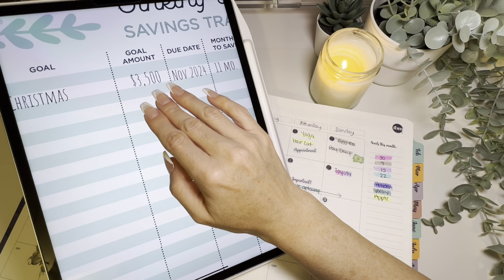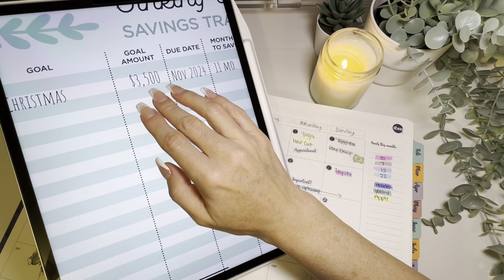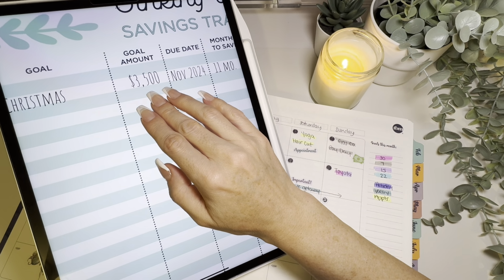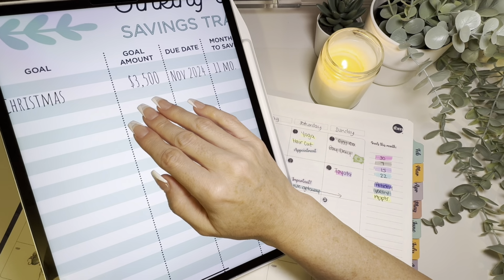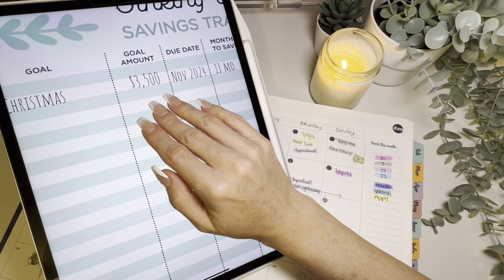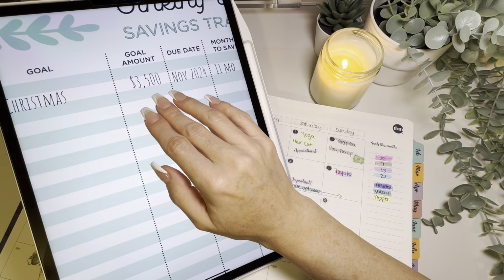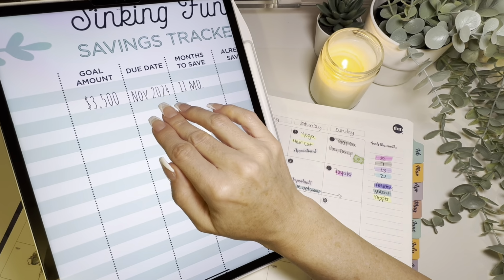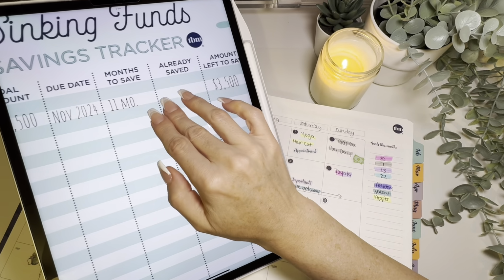For different reasons, but I also within this, I gave all of my employees, because I'm a supervisor in my position, I gave all of my employees a gift card. I also gave all the staff in my nail salon a gift card. So there's just various things that I fund. So I want to up this for next year. I want to have this by November 2024. So I have 11 months to save that.